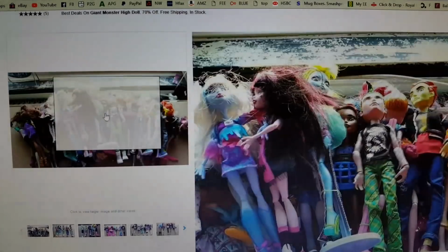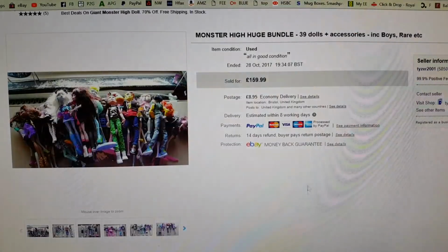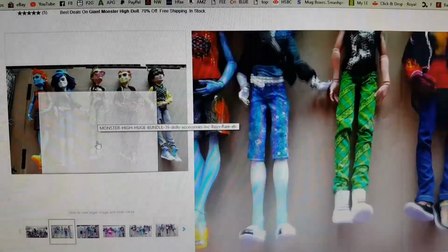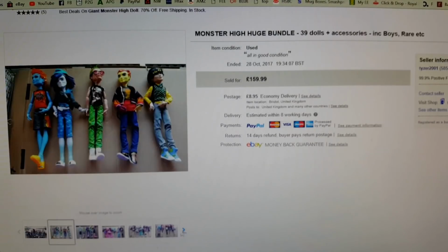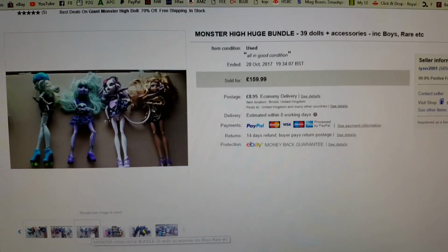Oh, my Monster High bundle. I have sold these dolls 3 times. 3 times I've sold them. There's 39 in the bundle. I paid £40 from the car boot sale for the 39 dolls, and they come with a big pile of accessories and all the bump that comes with them.